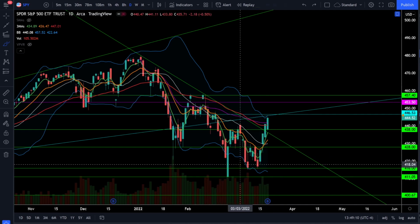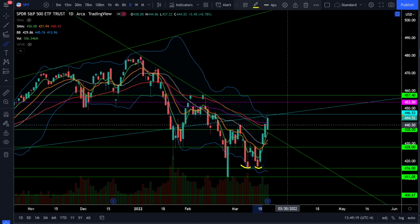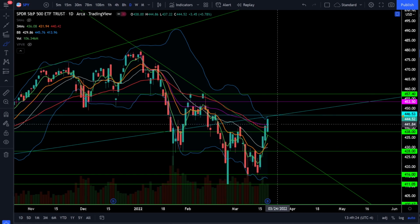You can very clearly see SPY had a nice double bottom here, broke out above the high and just started to run. So this is definitely evidence that bulls are buying the dip, and you're starting to see very bullish price action. So from here, don't just FOMO in if you miss this rally, because you're more than likely going to get a much better buying opportunity right around the corner.